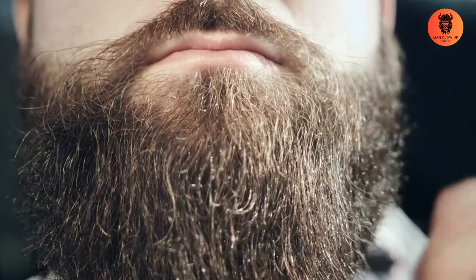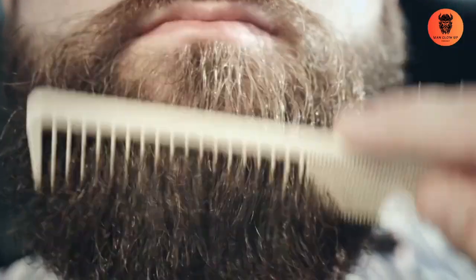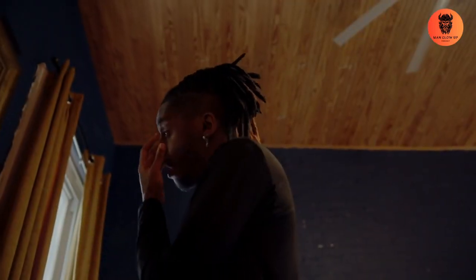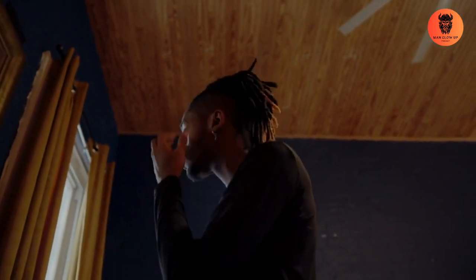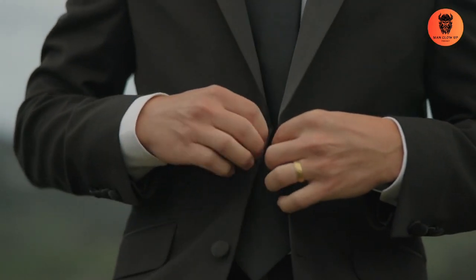Today, we're sharing 10 quick and effective grooming hacks every man should know. These tips will keep you looking sharp and feeling great without spending hours in front of the mirror. Make sure to stick around till the end and let's get started.